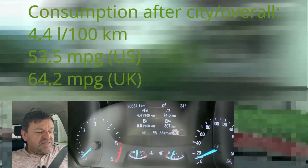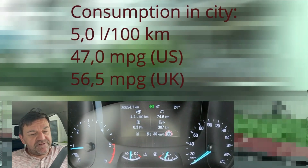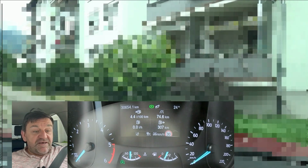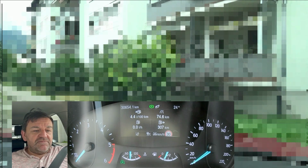Well, summer in Innsbruck means construction work, a lot of traffic jams, but hey, we have to live with it. Here you see 4.4 liters per 100 kilometers, and that's coincidentally the same number we had with the Ford Kuga gas hybrid. So yeah, and now let's have a look at the details.